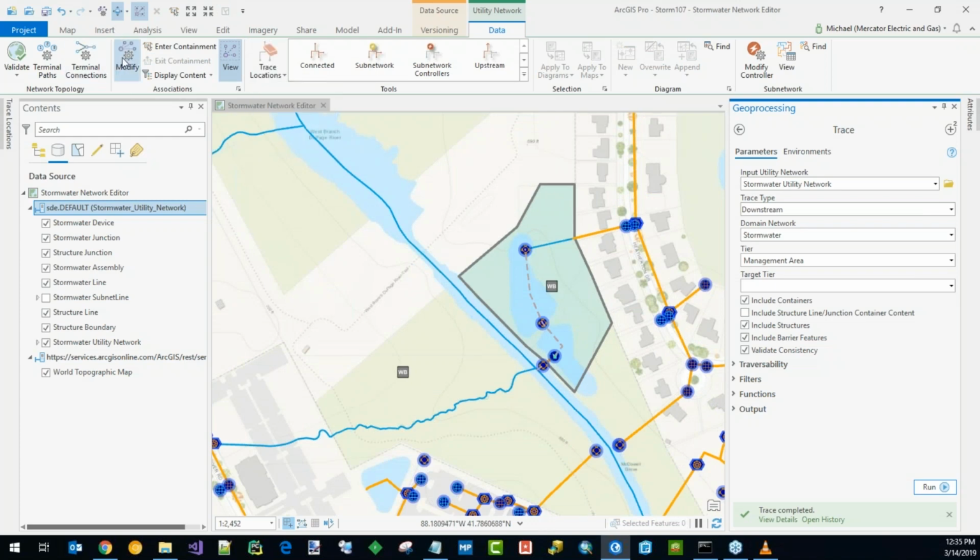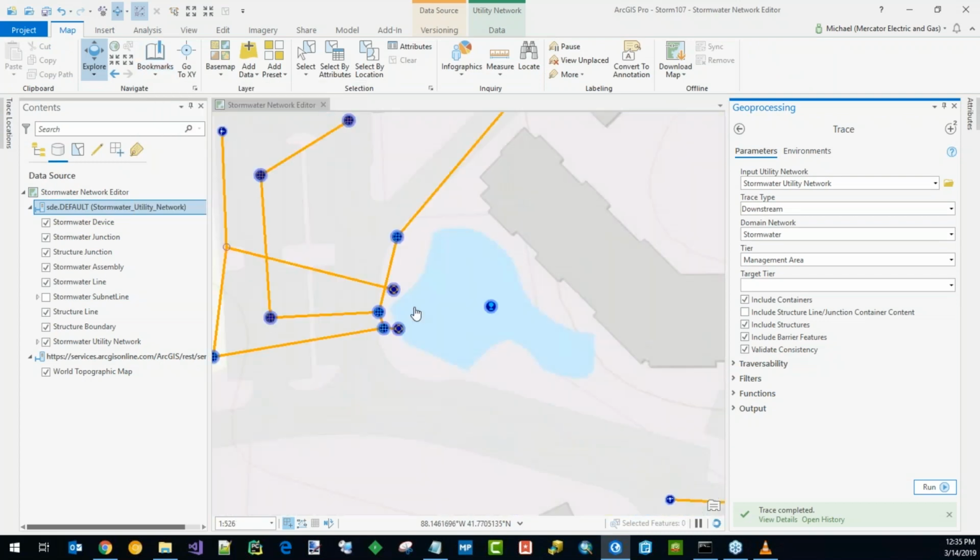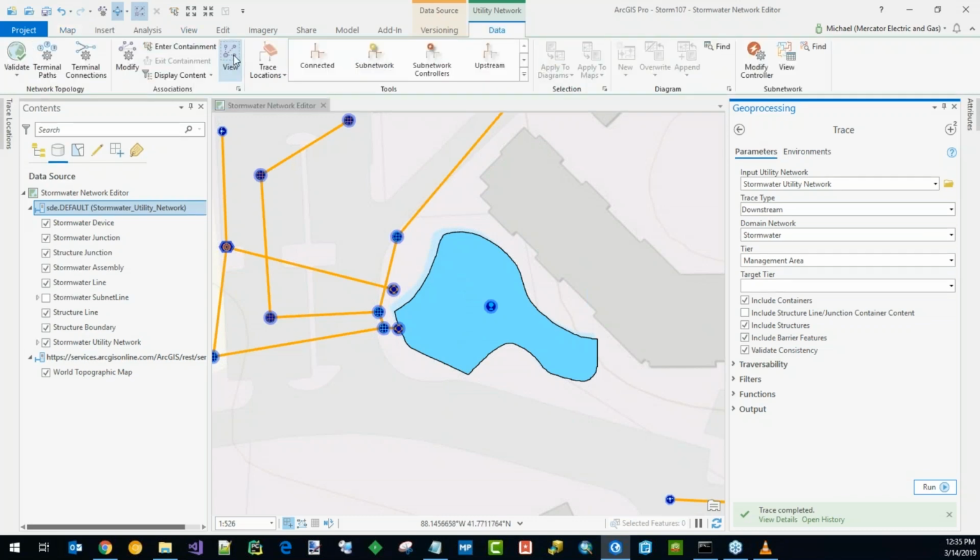So how do we create all this wonderful data? Let's take a look and move over to a pond that we want to add, and we want to turn this into a BMP and connect it to the network. So here we have a pond with a storage point in our system. If we go ahead to our utility network tab and we turn on our associations, we're going to see there's no associations in this view. So we can easily connect these outfall locations into our pond.